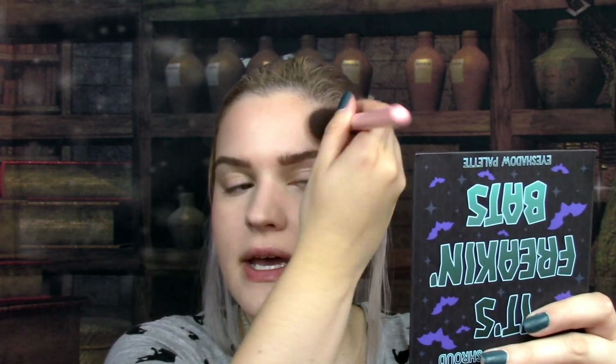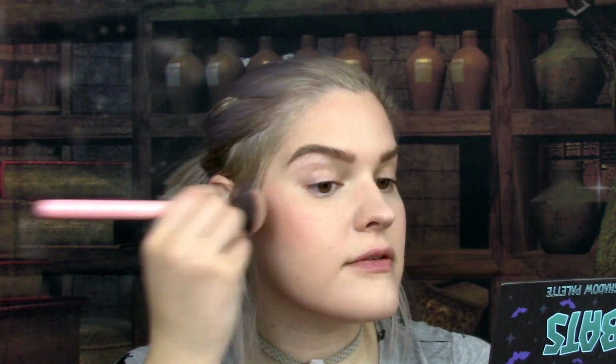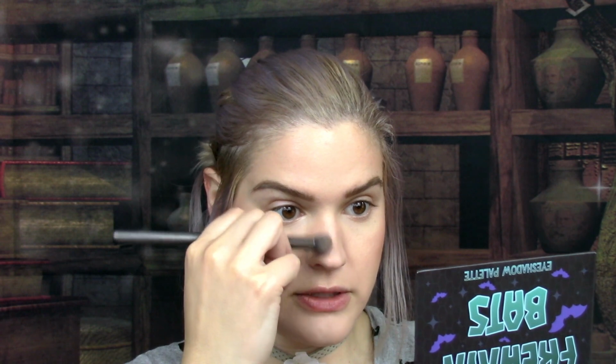Do a little bit up here. Now, because this one is a little semi-matte, I guess, like it said, I don't want to do too much on the head because I don't want it to look too sparkly. It doesn't have any shimmer in it, but it definitely has a semi-matte or a satin finish, the way it says. Okay, and I'm going to take that same brush that I used for the powder and just do a little bit to bronze the sides, shape my nose a bit.